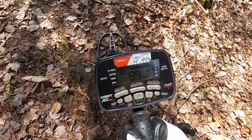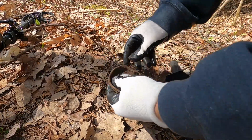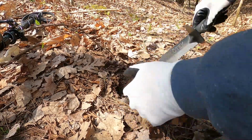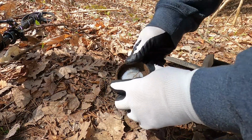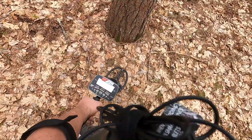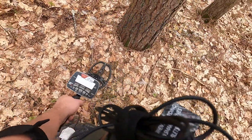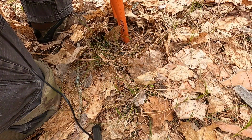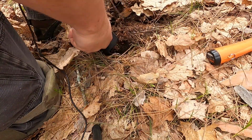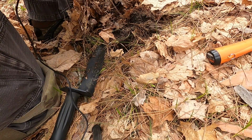89, 88, 90, 87. Let's check it out. There we go. Mason jar lid. With a milk glass seal. I think that's what they call it. $63, $65, $68, $61, $53. Very strong though. Right there. There we go. It's like a .30-06 bullet.